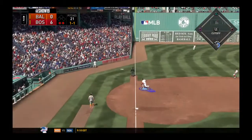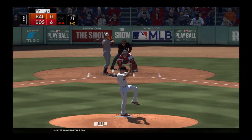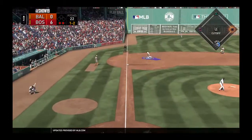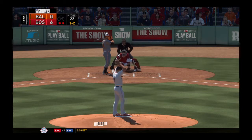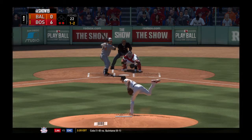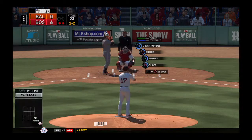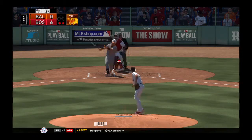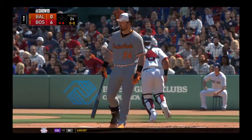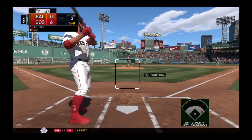Now a ball lined to the left side, but this will be a foul ball. Bases are empty here with 2 men out. Hit down the third baseline. But this is a foul ball as the count holds steady at 1-2. Splitter, 2-2. Now a fastball swung on and missed, and that is out number 3. 3 up, 3 down for the Orioles. They still find themselves down 6-0.